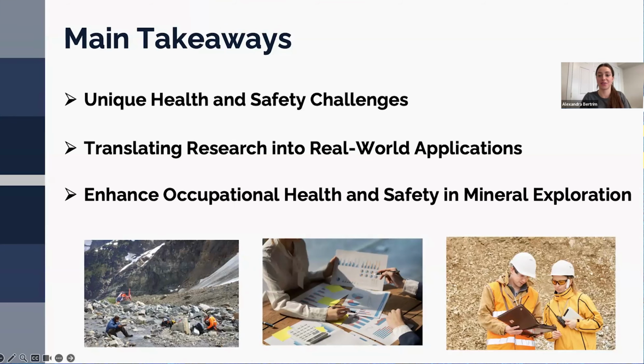And next, I think it's very important to highlight the value of translating research into real-world applications. So by turning research findings into actionable tools like toolbox talks, we're making this valuable information accessible and practical for those who really need it the most. And this approach ensures that the content directly addresses the real-world challenges faced by workers in the mineral exploration field, and ultimately it's going to help enhance occupational health and safety in the mineral exploration industry.